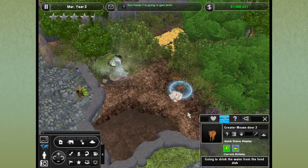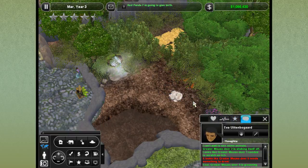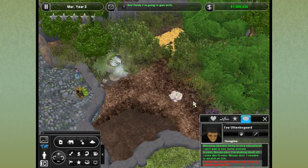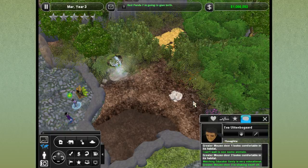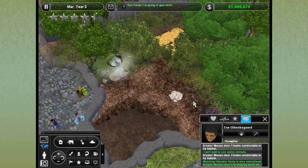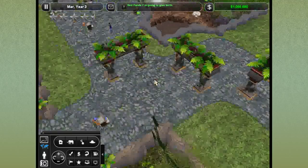Hello, little girl! Can you see them? Can you see the greater mouse deer? Are you viewing the animals? What are your thoughts? Greater mouse deer 2 is showing itself off. Oh, looks like greater mouse deer number 1 needs an itch. Greater mouse deer number 1 looks comfortable in its habitat. I'm so glad you think so. She seems to be pretty happy with how everything's going.